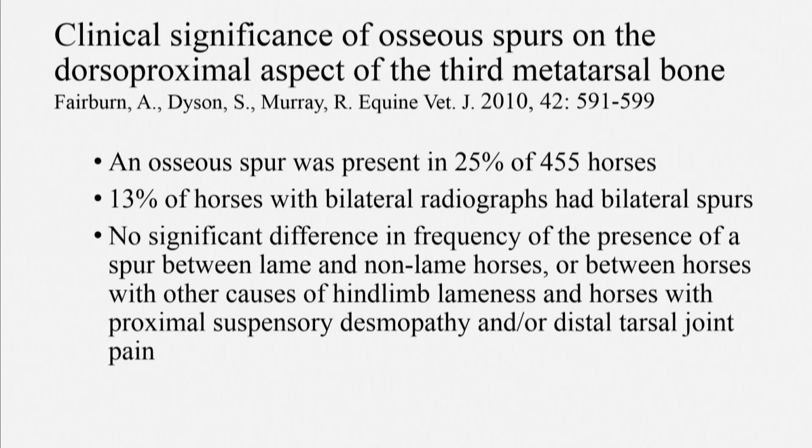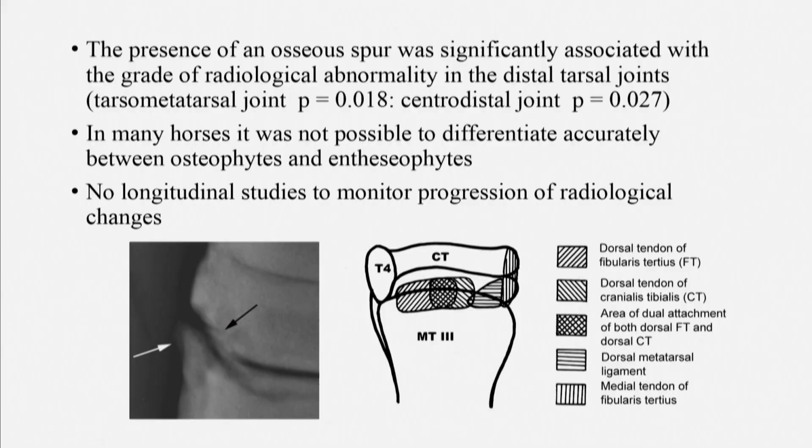So Alison Fairbairn did a retrospective study of 455 horses which had undergone tarsal radiography for a variety of different reasons and found a prevalence of 25%. And 13% of the horses with bilateral radiographs had bilateral spurs. There was no significant difference in the frequency of the presence of such a spur between lame horses and non-lame horses. There was also no significant difference between their frequency of presence between horses with other causes of hindlimb lameness unrelated to the hock region, or those with either proximal suspensory desmopathy and or distal tarsal joint pain. But the presence of an osseous spur was significantly associated with the grade of radiological abnormality of the distal tarsal joints, evidence of osteoarthritis.